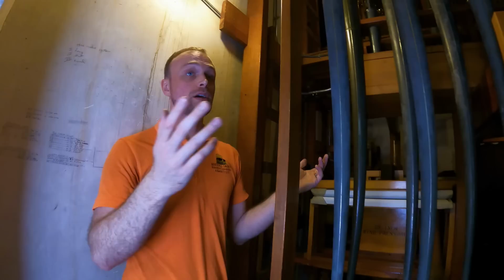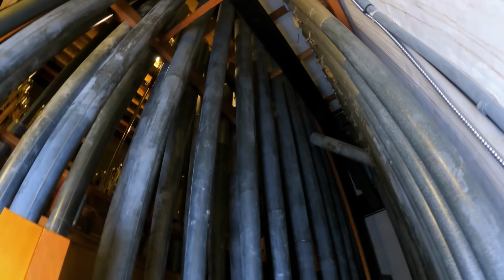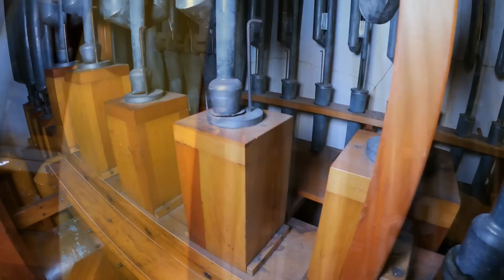So now we're in the right chamber. Right when you come in on the back wall here, we have the 16-foot post horn, the bottom octave of that, and then also the one full-length 32-foot bombarde here, which is actually all metal, despite what Nick said earlier. He was mistaking it. There's a lot of pipes in this building, over 500 ranks, so it's hard to keep them all straight.